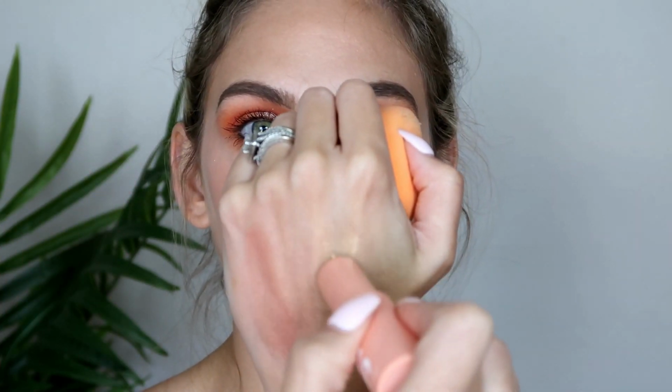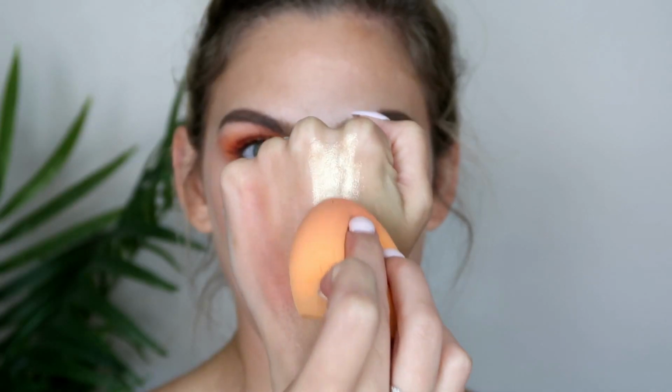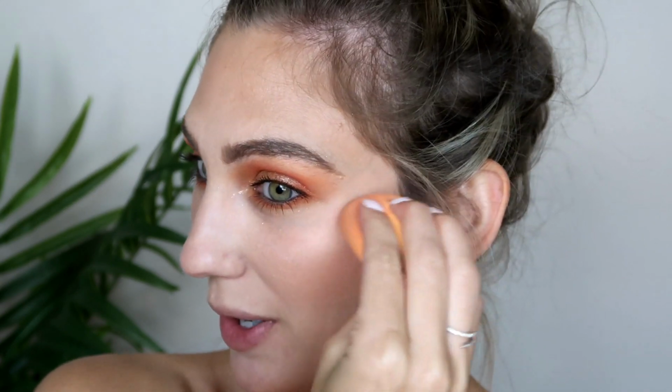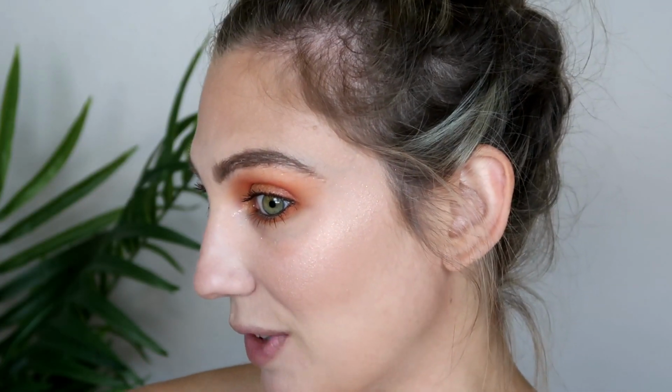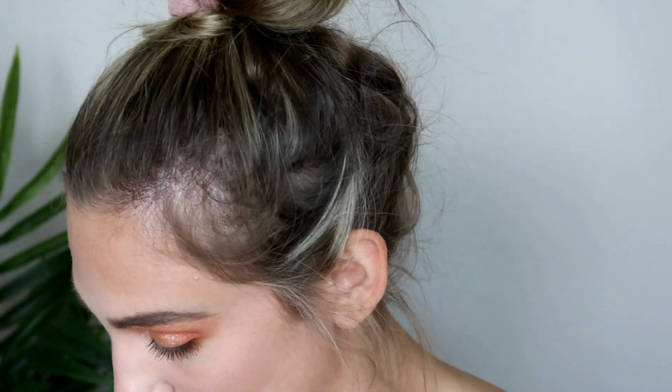And then for the highlight, I'm going to go ahead and do the same thing. Add a little bit to my hand here. So again, I'm just going to pick a little bit up with my sponge, and then I'm going to go ahead and apply to my cheeks here. It gives a little natural glow here. I don't mind it. So I'm going to go ahead and do the same thing on the other side.